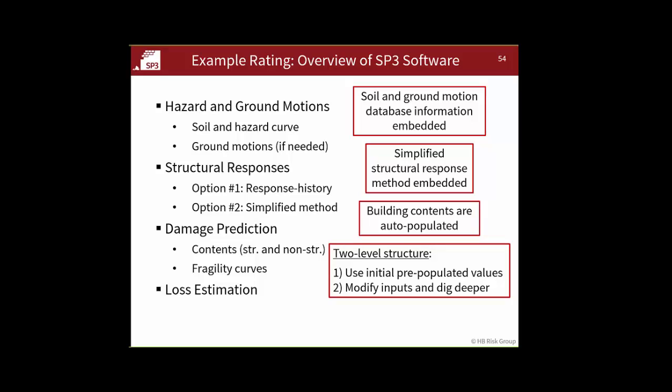In terms of the structure, it's really set up to be two-level, right? So there's default quantities for almost all of the inputs, based on what structural system you select, based on what design category you're in, based on the age of your building, and so on. And those are meant to sort of get you in the ballpark quickly.